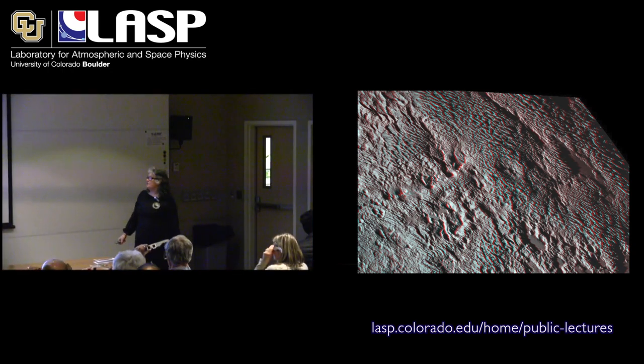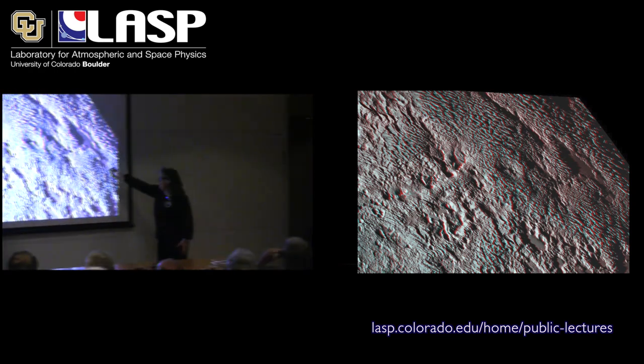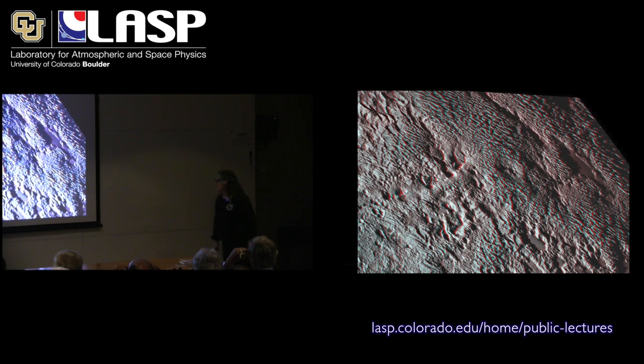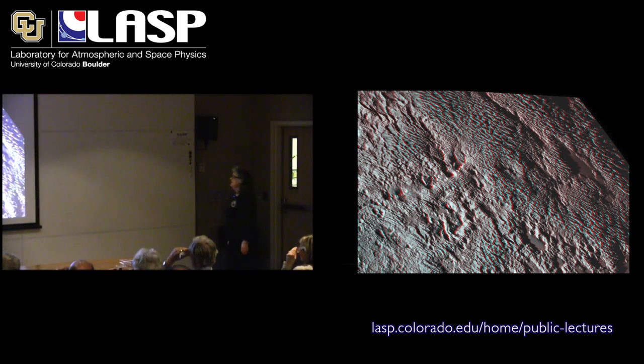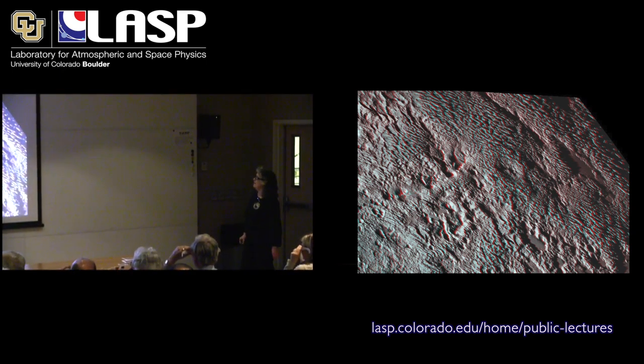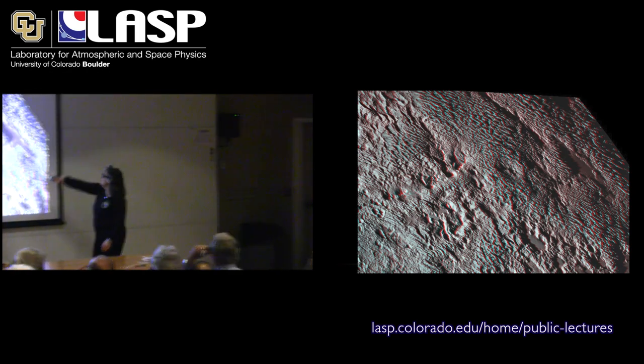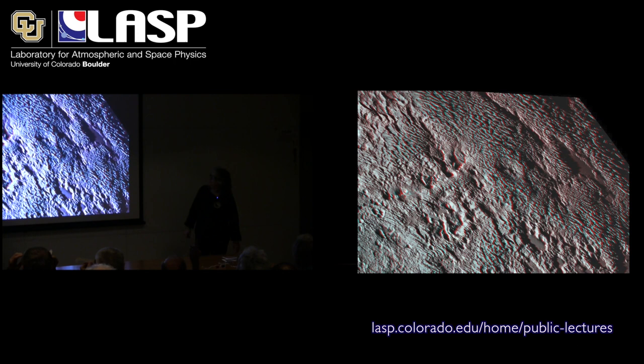So these are sort of strange ridges. They're really quite high. They're maybe as high as this building. Ridges of methane ice, we think, sticking up. Really bizarre. Then you have impact craters, and then the impact craters seem to be full with maybe nitrogen ice down underneath.